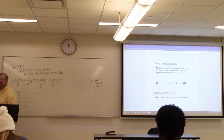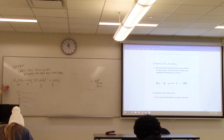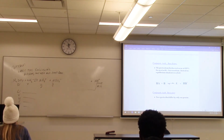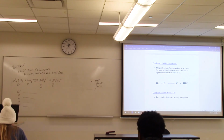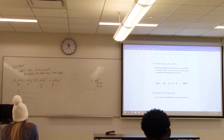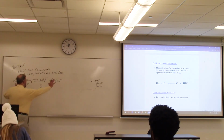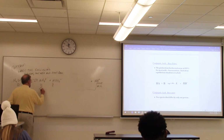Let's look at the following. The question would be, for this, label the following: acid, base, conjugate acid, and conjugate base. Notice under this molecule I have W, X, Y, Z. And the question is, how do you know what's the acid, what's the base, what's the conjugate acid, what's the conjugate base? First thing you always know, on the right, these are always the conjugate.